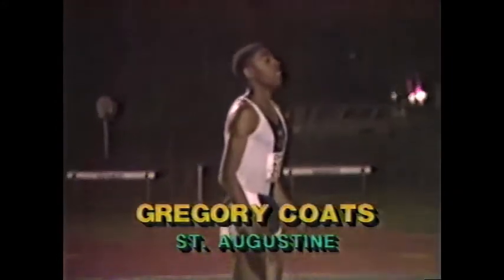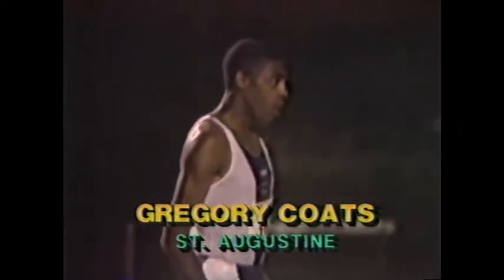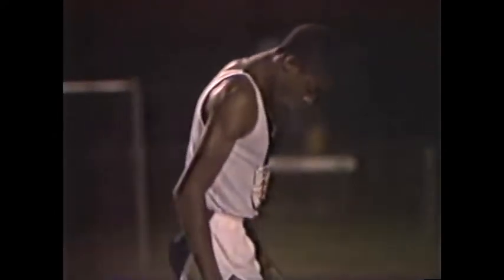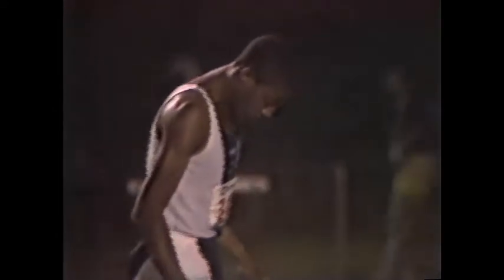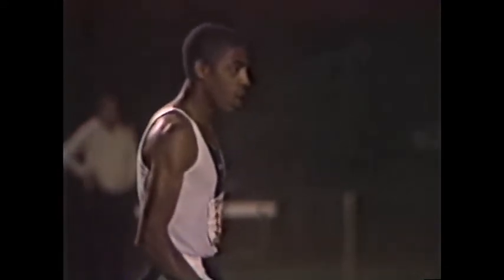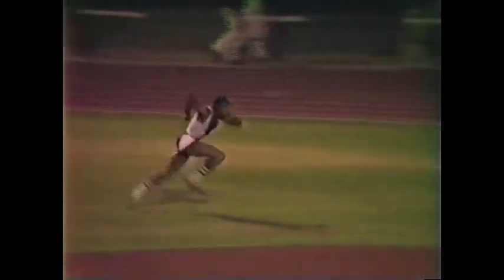Greg has cleared 7 feet for a best this year. He's now attempting 7 feet 2, St. Augustine College down in North Carolina. So this would be a new high for him then. It would be. Greg Coates, trying to clear the bar at 7 feet 2. You know, talking about the styles as he gets ready, it's very difficult to even remember any style other than the Fosbury.